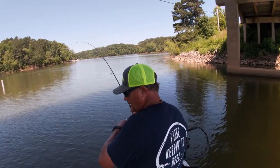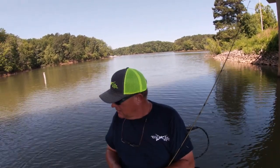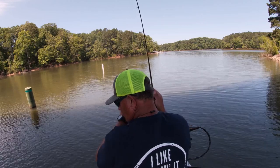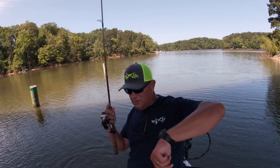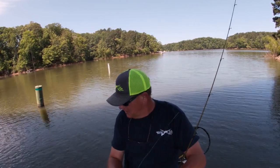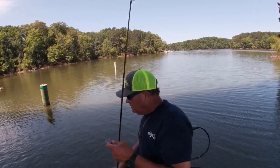There he is right there. Boom. Oh, not quite what we're looking for, a little small crappie. Just a little dink. That was a little better. You ain't got a bite? Oh. A little one bumping it. Set the hook.